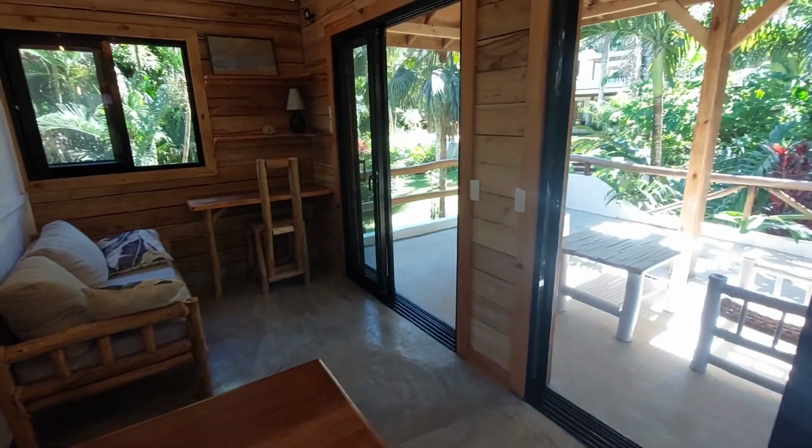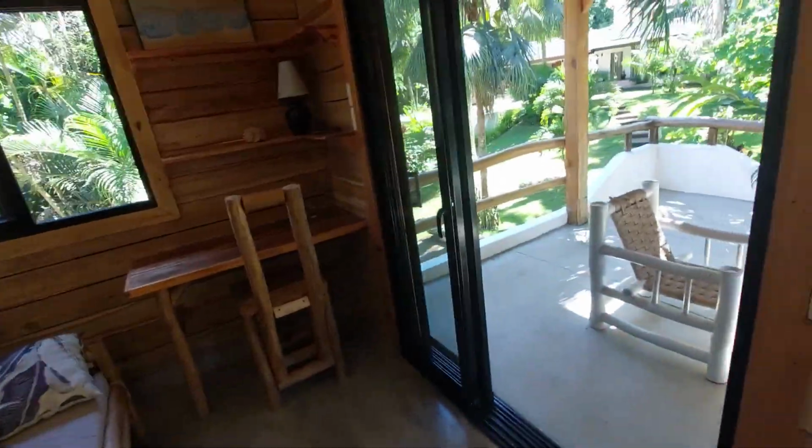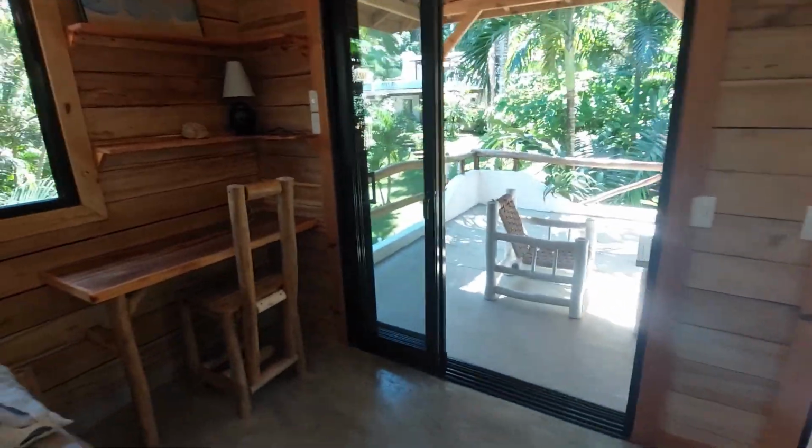So this could be used as a rental unit, or, you know, just as an escape unit when you get an argument with your wife and she throws you out of the house and you've got to come and live here. Anyway, so nice seating area as well.